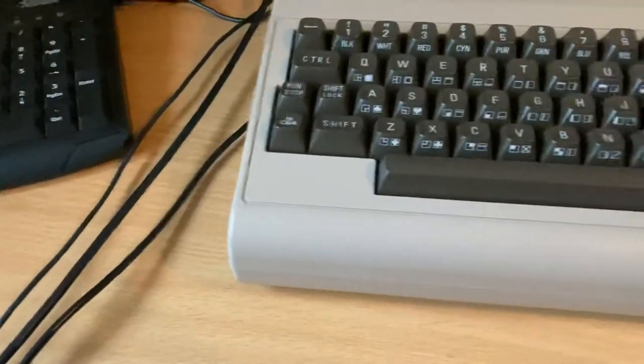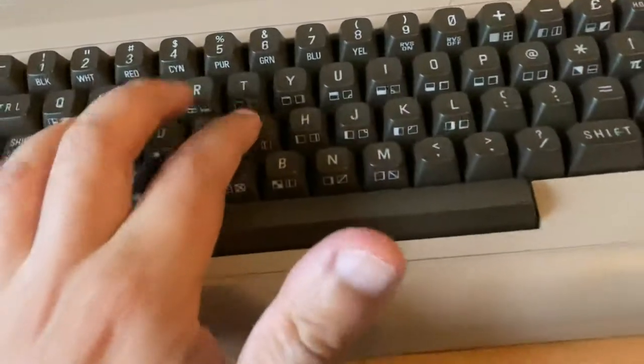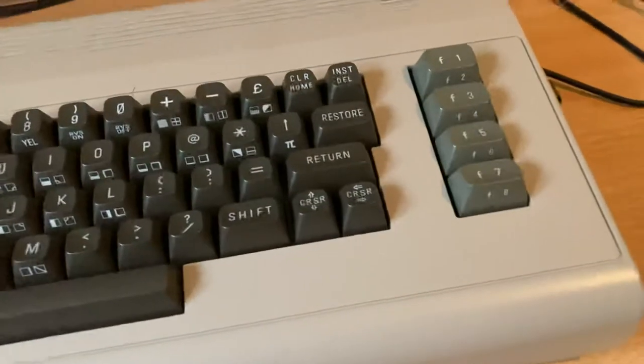A quick run around the machine before I turn it on. I'm really happy with the keyboard. The keys feel really nice. Around the back, there's something a bit weird I wanted to point out. These cables, they don't feel like the connections are too sturdy, really. And they're upside down as well, the ports.